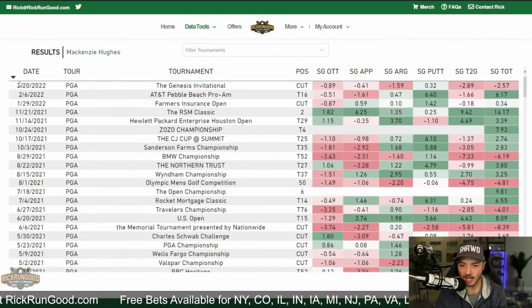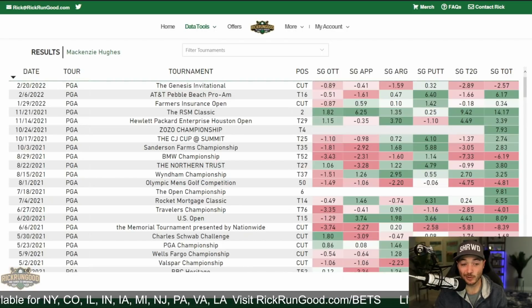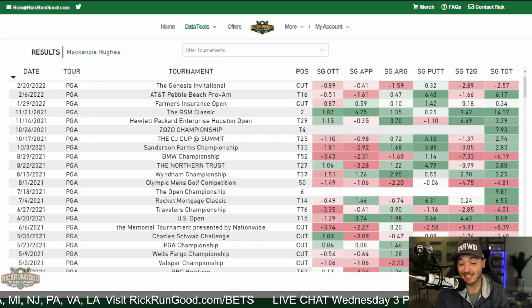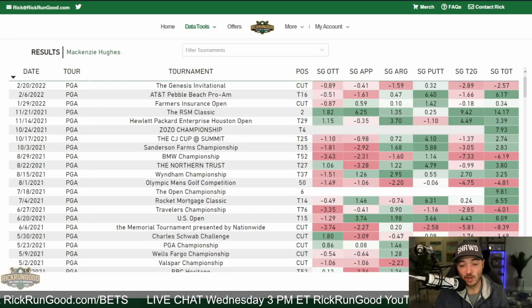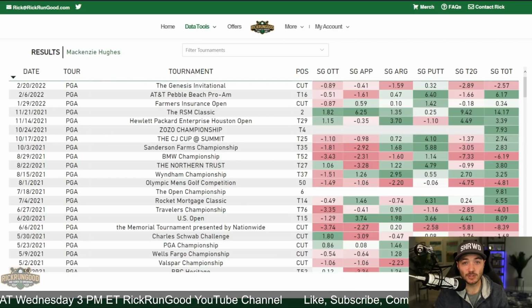Let's see what we've got. Yeah, outside of the Genesis where he missed the cut, that's 7 straight events in which he gained strokes on the field. It goes back a while, though. That's kind of the concern. Only 6 of those rounds are rounds from 2022. So if you're willing to go back further than that, Mackenzie Hughes is kind of interesting. Let's do it the other way.